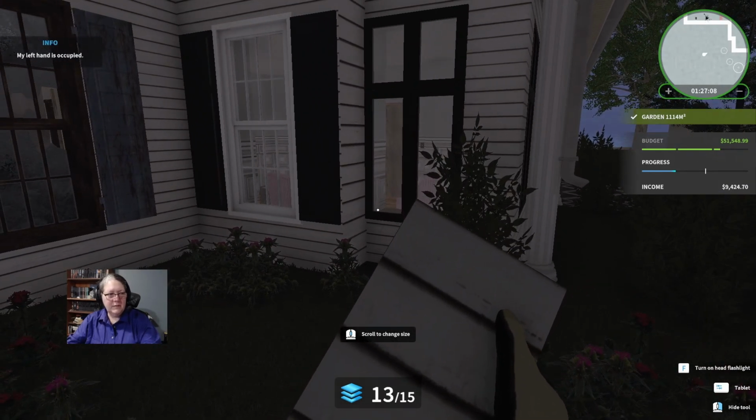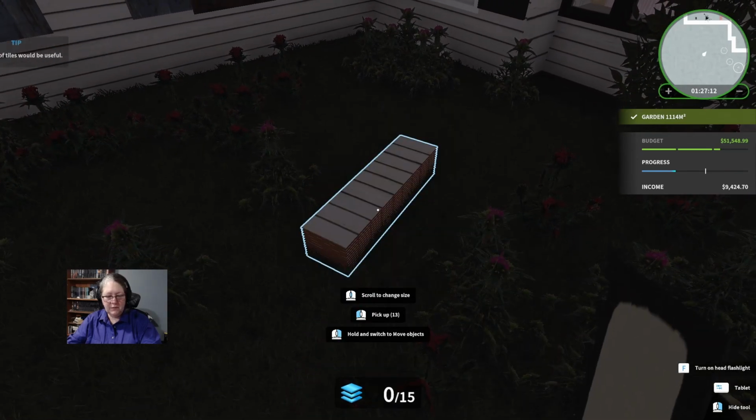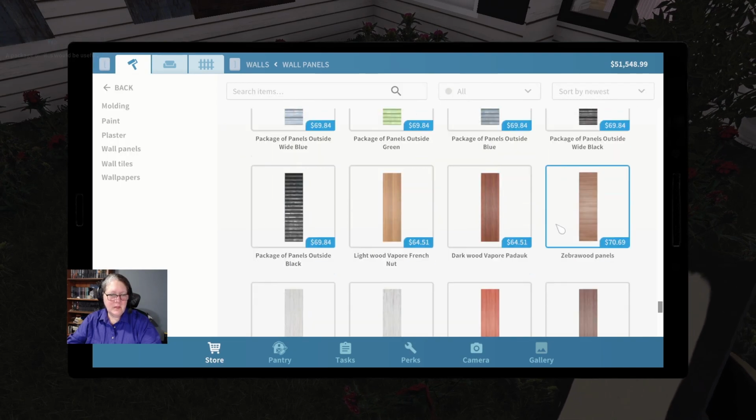They're wider for some reason. Your left hand is occupied. Look, will you just put the panels down? This is going to be another disaster, isn't it?